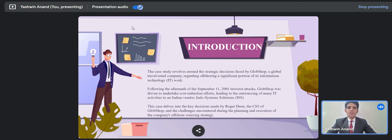Following the aftermath of the September 11, 2001 terrorist attack, Globshop was driven to undertake cost reduction efforts, leading to the outsourcing of many IT activities to an Indian vendor, Indo System Solution (ISS). This case delves into the key decisions made by Roger Dean, the CIO of Globshop, and the challenges encountered during the planning and execution of the company's offshore outsourcing strategy.